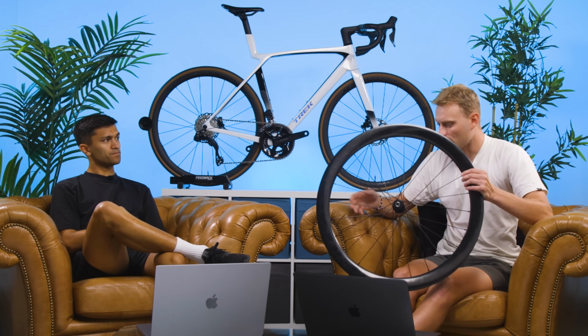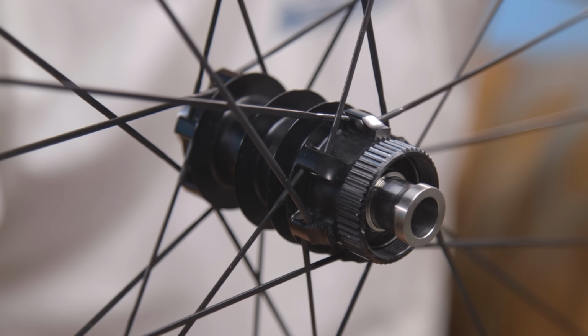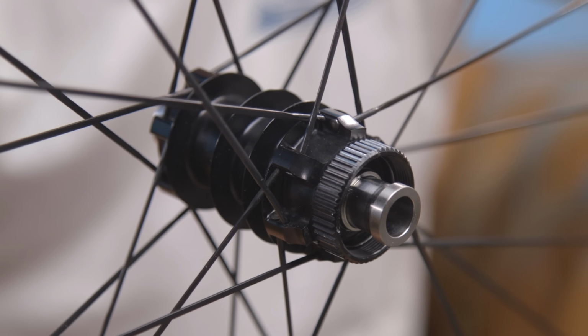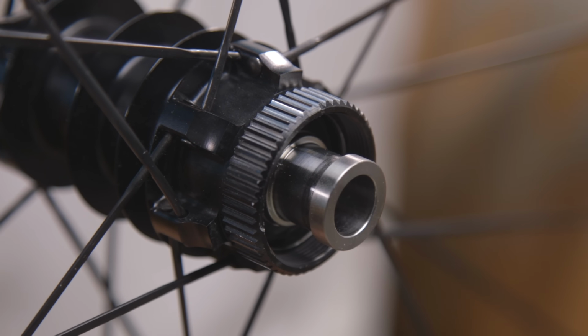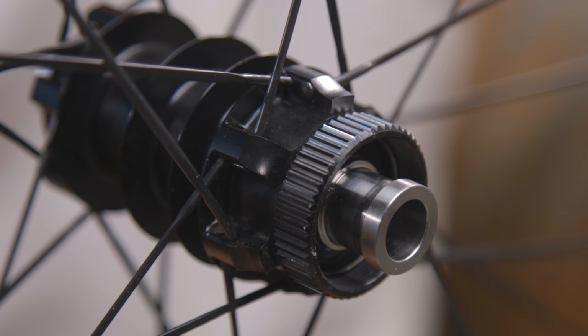I got digging a bit more, found these. So this is from a brand called Lavelle. Yeah. And they make the hub. It's a generic rim that it's laced to. Yeah. But basically they reckon that these are the best hubs in the world.